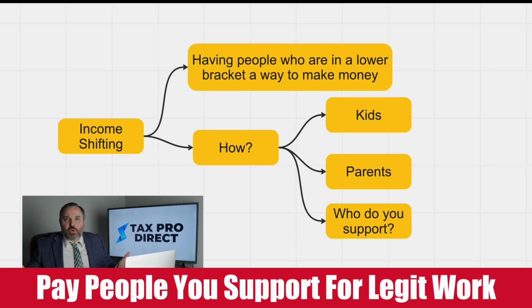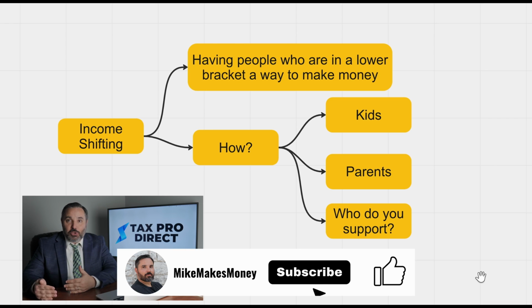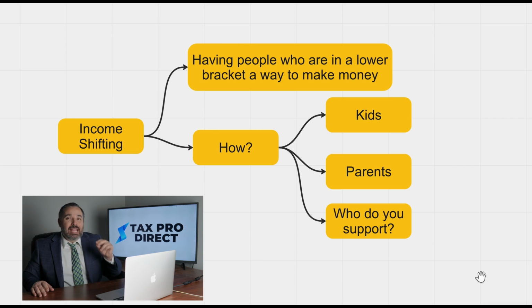Let me just give you one quick example. If you have children, you're paying for clothes, you're paying for music lessons, whatever it is, instead of you paying for it, why don't you find a legitimate function in your business, pay your children, and have them pay for it? Believe it or not, by doing this either with your kids, your parents, anyone you may support, and you do this properly, it can be one of the biggest tax savings if done right.